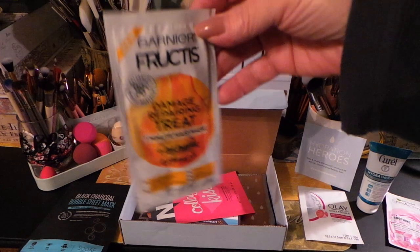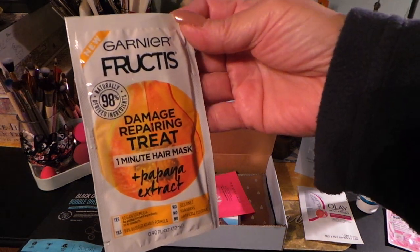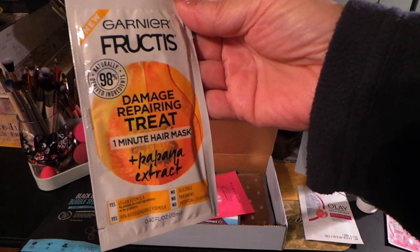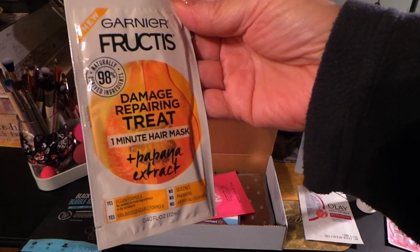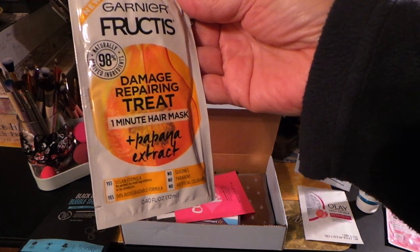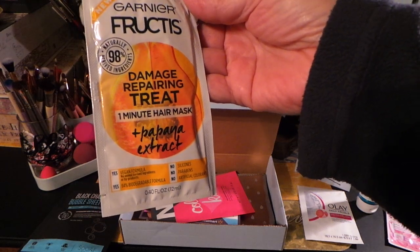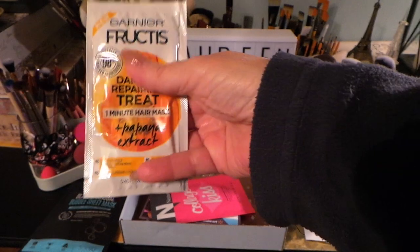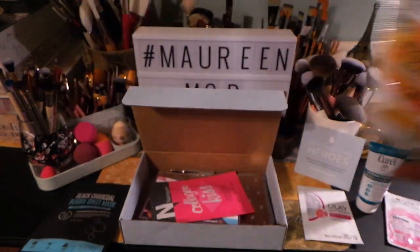So here we go. Here's another product from Garnier, and this is their Fructis line. It's a 1-minute hair mask to repair damaged hair, and it has papaya extract in it. This is a one-time mask, which is fine to try to see if you like it.